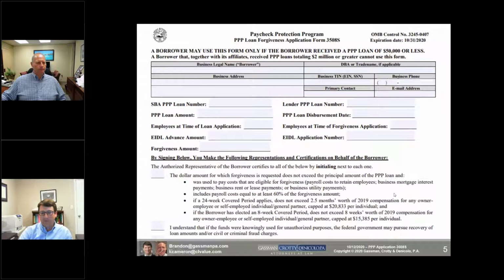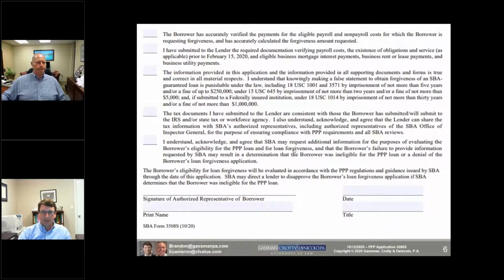Another important part to mention is you still have to spend at least 60% of the forgiveness amount on payroll cost. You can't spend it all on interest, rent, or utilities. Most people aren't going to do that anyway. Most people meet the payroll cost requirement if you just continue paying the same salary that you were, or even if you reduce it a little bit, you should be fine meeting this threshold. But just to point that out, you can't spend it all on other items. There are still certifications to be made that you have to initial next to.